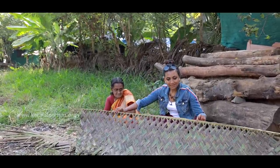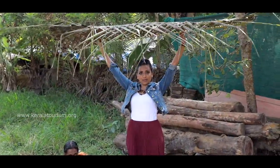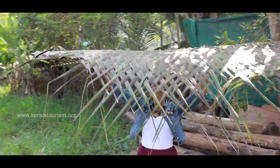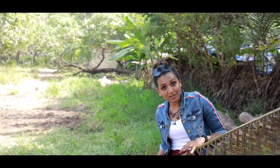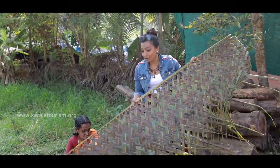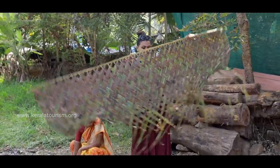So when this is completed, it's going to look like this, and this is going to go as your roof. All right. So people, if you want to enjoy the village life at Kovalam, come to Vellar, come to Vattapara, and I'm sure Chechi will be there to help. She's helped a lot of tourists here to make the thatched leaves this way.